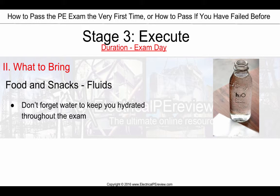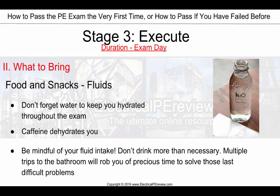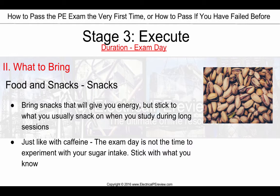Next, fluids. Don't forget plenty of water to keep you hydrated throughout the exam. Caffeine especially, because it dehydrates you. But also, of course, be mindful of your fluid intake. Don't drink more than necessary. Multiple trips to the bathroom are going to rob you of that precious time to solve those last couple of problems. So be careful.